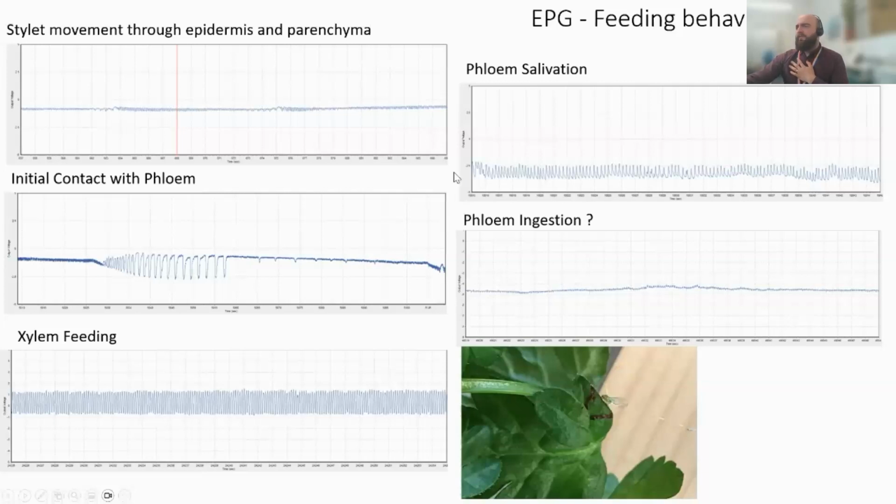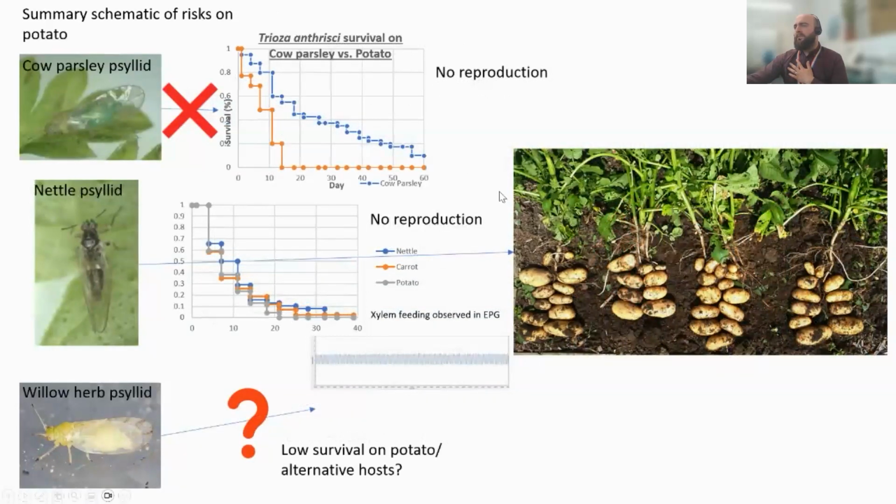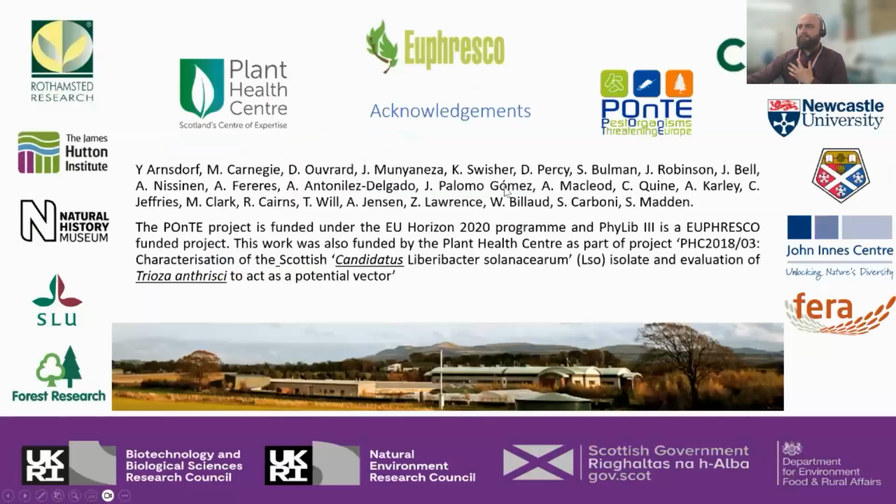So we're looking at EPG feeding behaviors and how LSO transmits and how psyllids feed on different crops. Running out of time, so I'll skip through these quite quickly. But the main message is that most of the native psyllids and LSO haplotypes we have at the moment are not really a risk on carrot and potato so far.